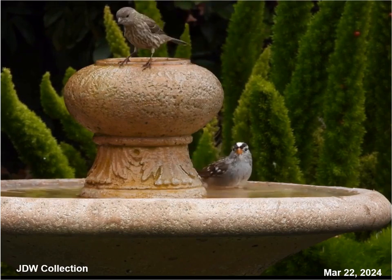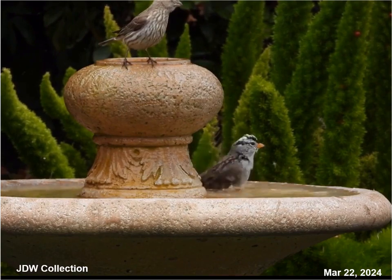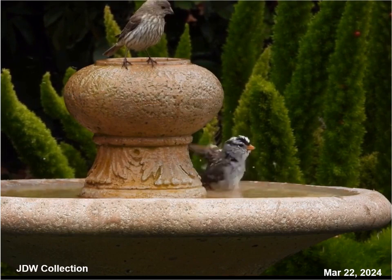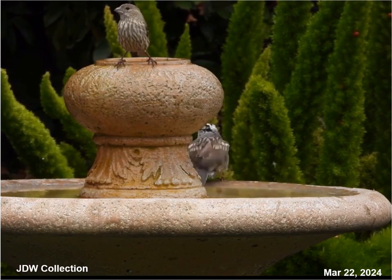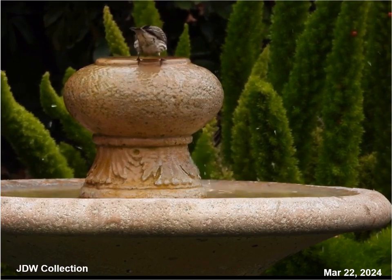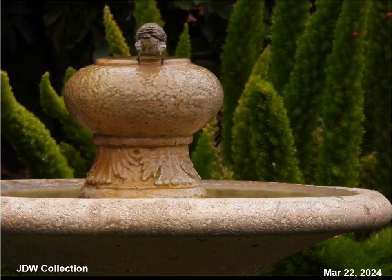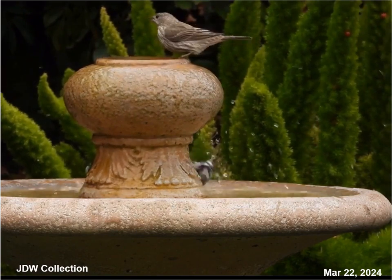Here's a female house finch waiting patiently, I guess, for the water pressure to turn on. She keeps looking. What's going on? Somebody messed up. Didn't turn on the water. Here comes the water. And there she goes.